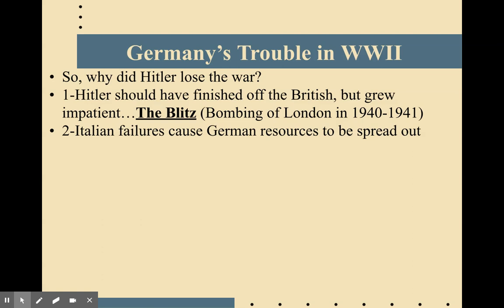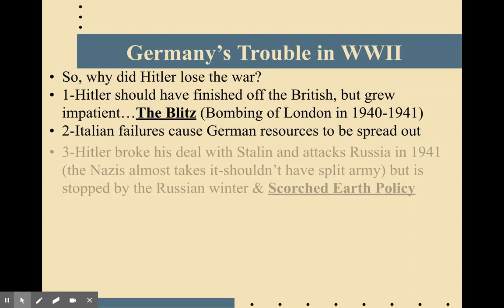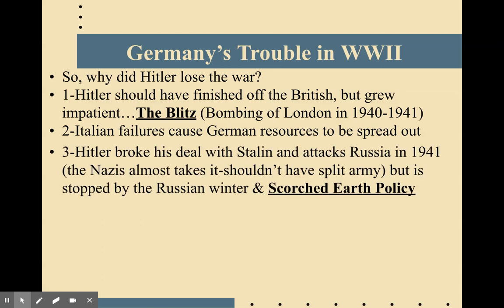Number two, the Italian failure is Germany's problem. How's that for simple? Italian failures are Germany's troubles. It causes German resources to be spread out. He picked a bad friend. And of course, number three, he invaded the Soviet Union. And it's huge. And he did it too close to winter. And he split his army up. And they get stopped by the Russian winter.